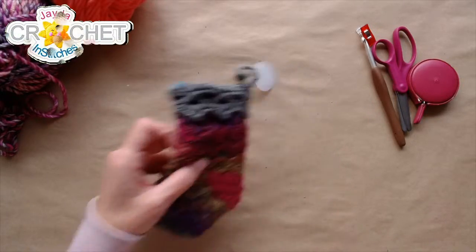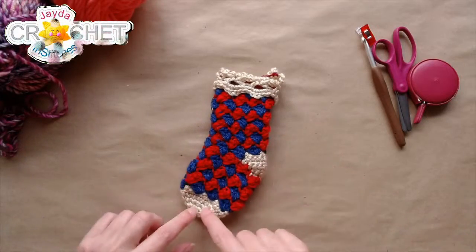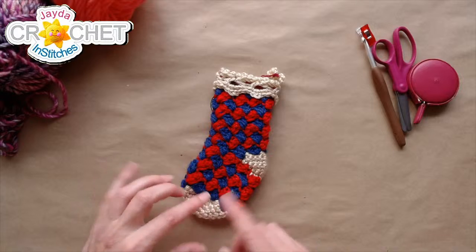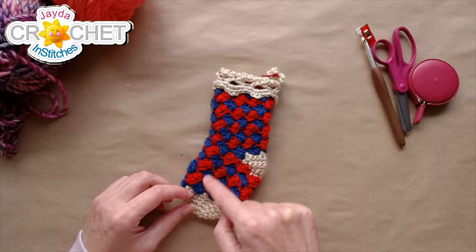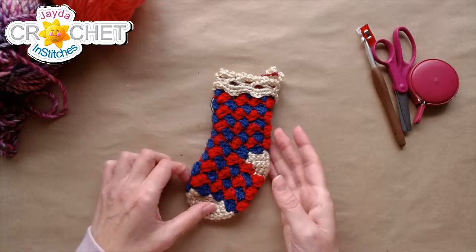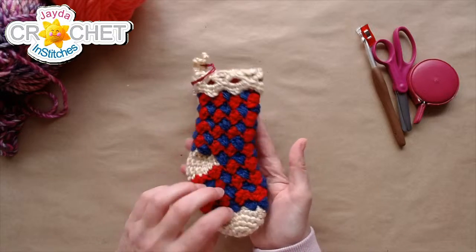I really like that. Here's one where I made the heel, the toe, and the edging all the same color, but then I alternated rows of the falling leaf stitch all the way up the base of the stocking to kind of give it like a harlequin look, and I really like how that one turned out.